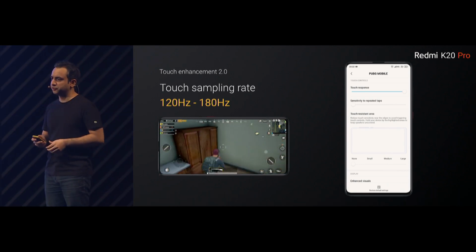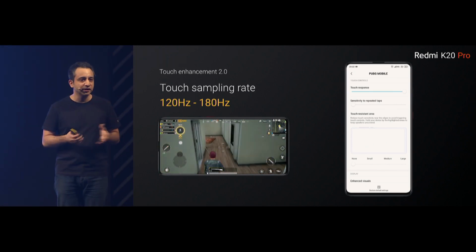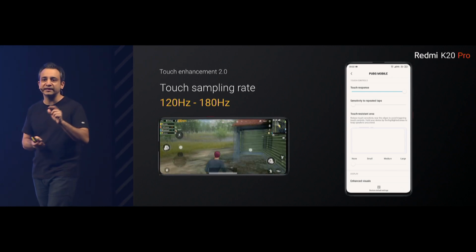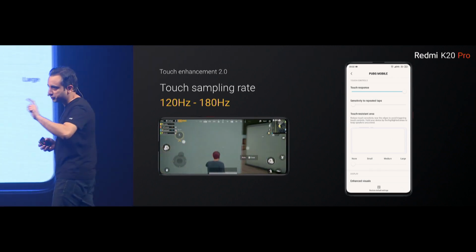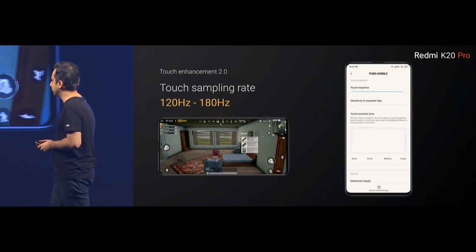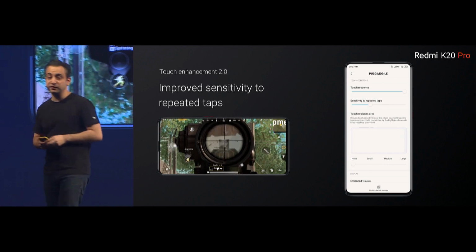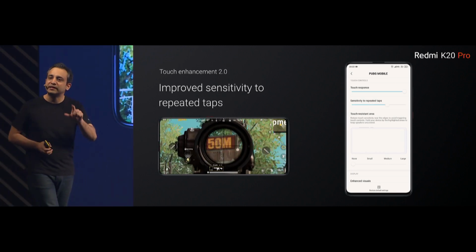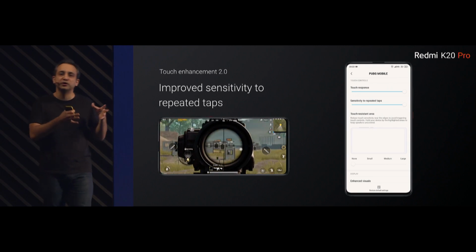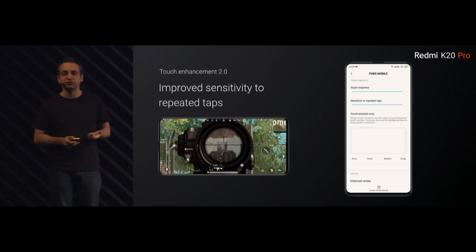And not just the touch part of it, the other part is, for example, if you've got a gun which is not an automatic, and you've got burst mode. So what do you do? You do repeated taps, right? So you tap once, twice, thrice, as quickly as possible so that you get your bullets out. For that also, we've improved the overall touch response or sensitivity. So when you tap very quickly 3 times, it'll detect all 3 times. It'll not merge it into only 2 taps or 1. And this also starts making a difference in terms of gameplay.